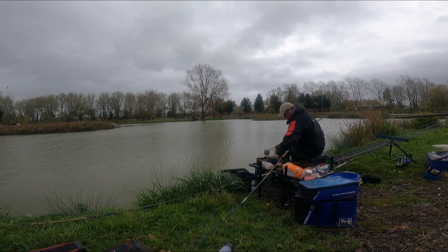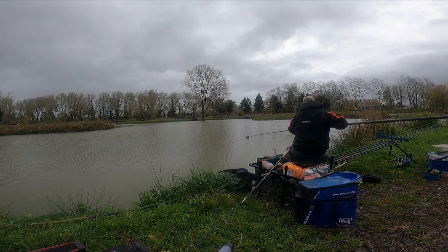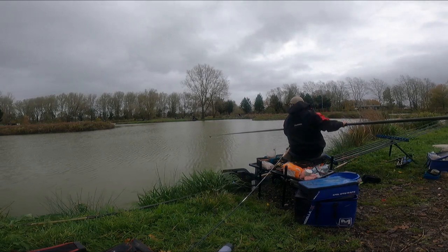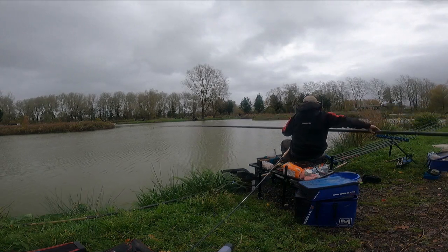So 30 metres straight in front of me, I'm going to cup in some fishery micros and a few fishery fours and a couple of grains of corn. So quite a negative line. Hopefully catch some big skimmers, or if I'm really lucky, might just catch some carp.